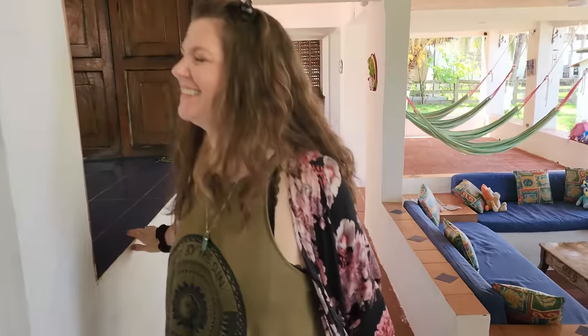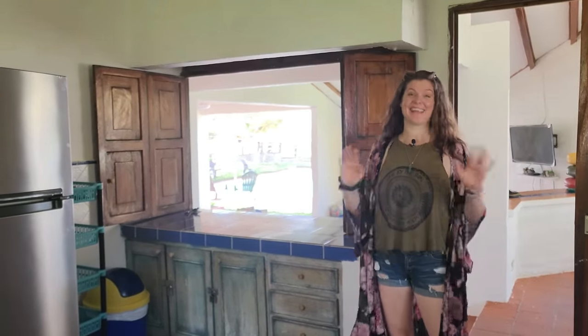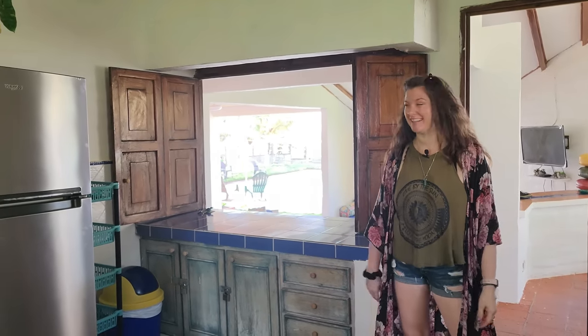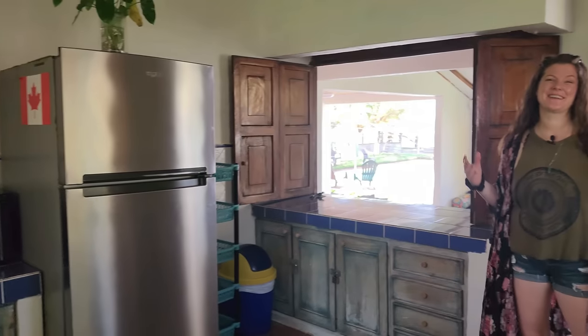This is cool. This is the kitchen. It is actually really spacious in here and it has everything you need to cook up your fish and enjoy lovely meals with your family. There's a nice big fridge so you can feel free to set up shop and stay here for a week or more. It's a perfect family getaway. Let me show you the dining area.